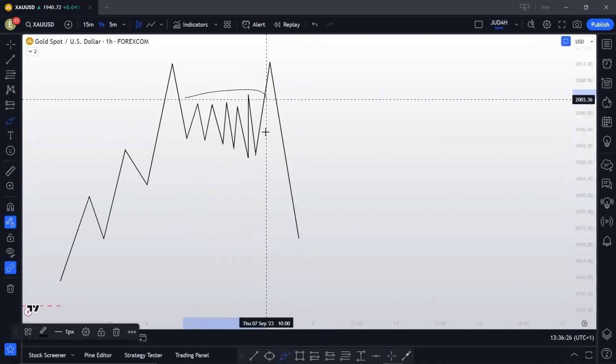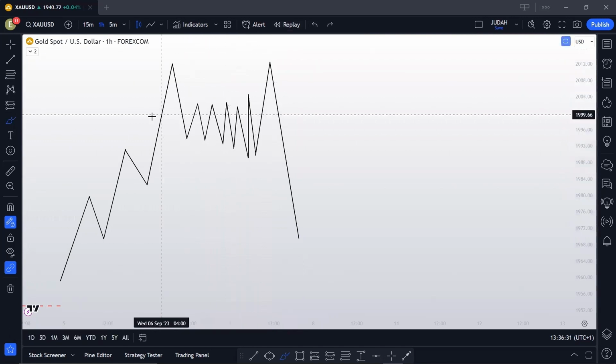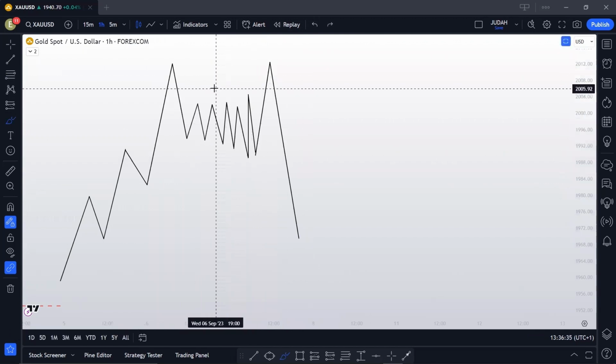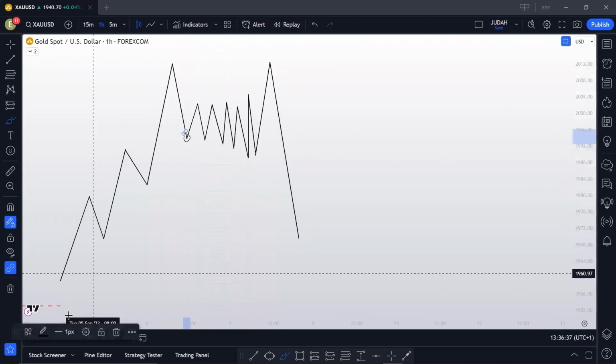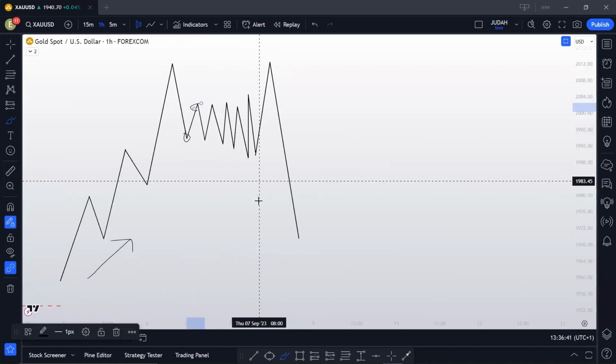Now the consolidation that happens here happens for a reason, and the reason is accumulating contracts. What's going to happen is a lot of people are going to be seeing this as buys to follow the trend. Some people are going to be seeing this as sells to go against the trend, right?